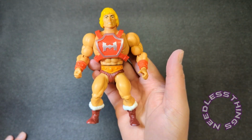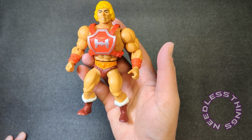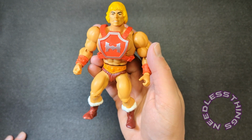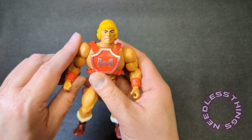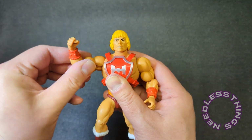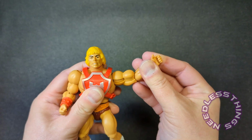His whites are a little brighter. His loincloth, boots, and belt seem pretty much on model, but he does have these nice red wristbands that are a little bit different. And the arms, while they're not removable, they do feature the same articulation as the other figures in the line, which is wonderful.